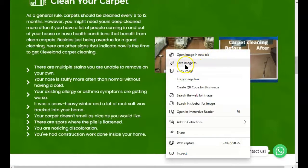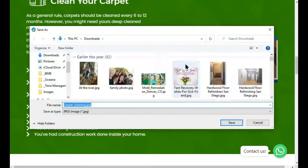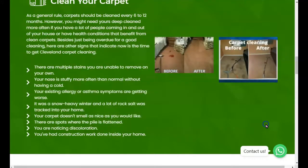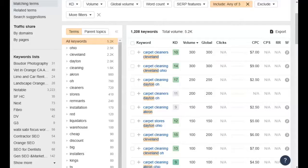Okay, if I click Save Image As, I can see this image was saved as carpet cleaning. So that's pretty good. But what you want to do is actually save it as those specific phrases. So not just carpet cleaning, but carpet cleaners Cleveland or carpet cleaning Cleveland, Ohio, because that's a stronger signal to Google that you belong at the top of the page for that search term.